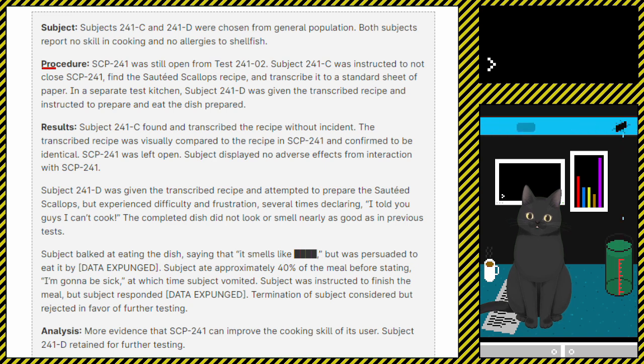Subject 241-C was instructed to not close SCP-241, find the sautéed scallops recipe, and transcribe it to a standard sheet of paper. In a separate test kitchen, Subject 241-D was given the transcribed recipe and instructed to prepare and eat the dish prepared. Results.